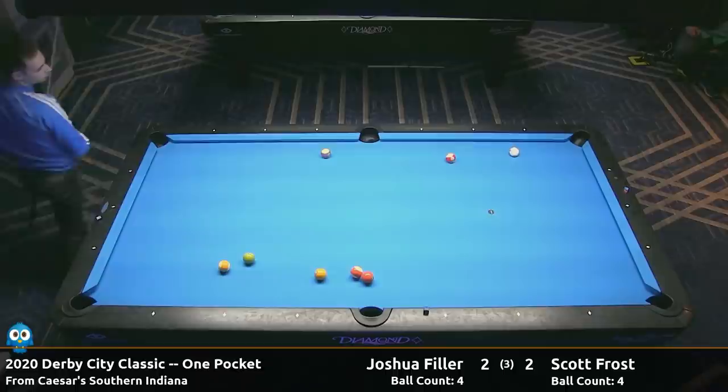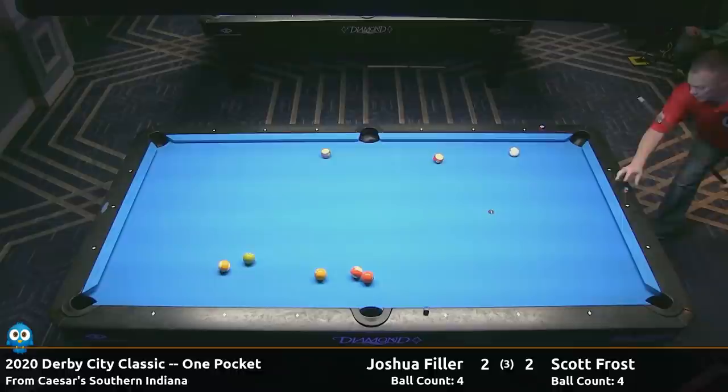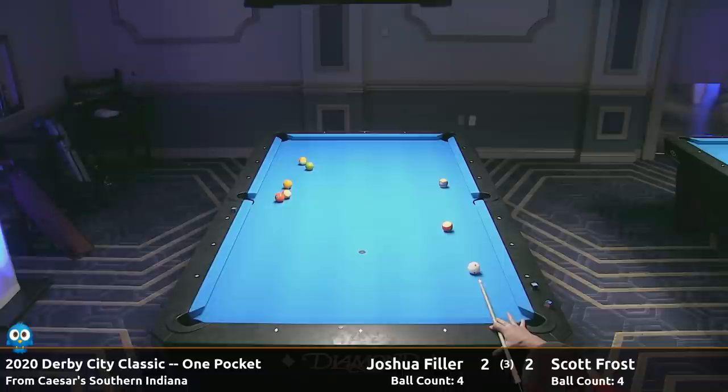Yeah, that's a pretty good touch. Now, did he give him this little tight long railer? I think it is playable. Has to be hit very, very well. And Scott's a guy that really has it all when it comes to this game of one pocket, and really most pool games, but really, really excels. One of the best in the world.